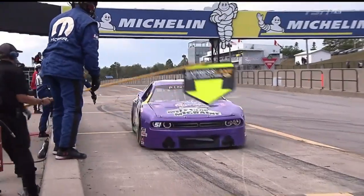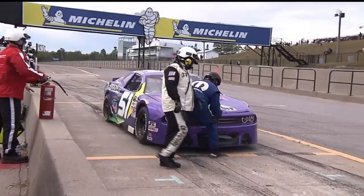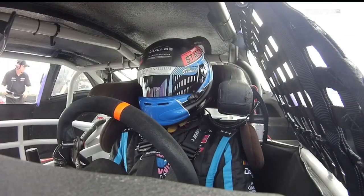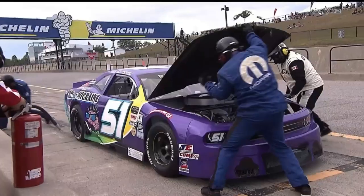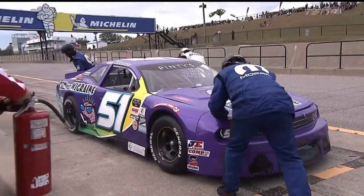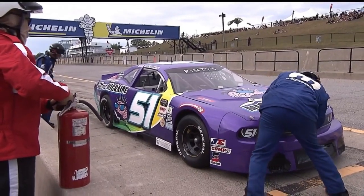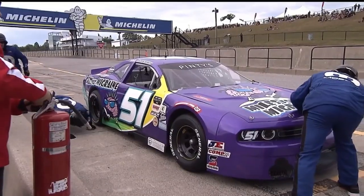Todd? The 51 of Andrew Ranger finally answers the black flag penalty. The crew is unbuckling the hood. They're going to have a look to see if they can source where that oil and smoke is coming from. NASCAR officials also helping to try to determine what exactly that problem is. They put the hood pins back in. They're now looking at the rear of the car, trying to determine where that problem is on the 51.